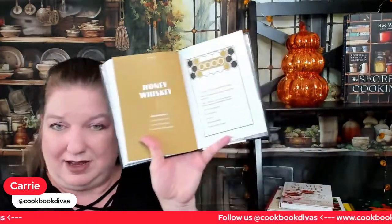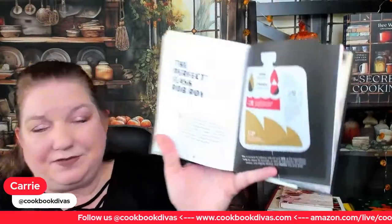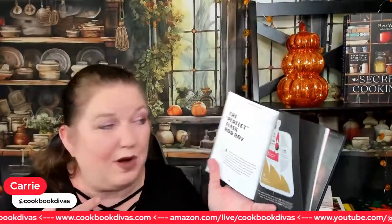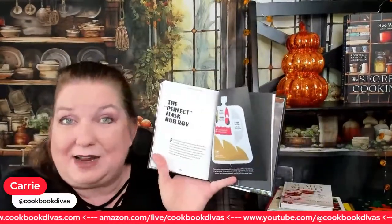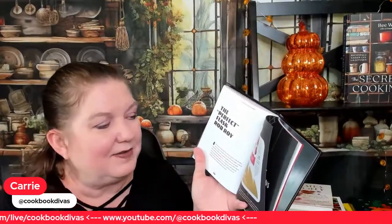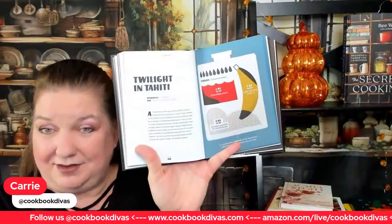Little bit of reading to do in the front. I'm going to jump to the holiday chapter. Ooh, honey whiskey. The Perfect Flask, Rob Roy. See, I love this. I would have just poured whiskey into my flask and walked away, but these people are making cocktails to take with them. One dash of ginger bitters, two dashes of orange bitters, Royal Rouge Vermouth, and then a lot of Johnnie Walker Black Label Scotch.